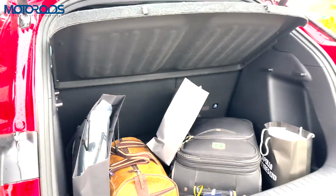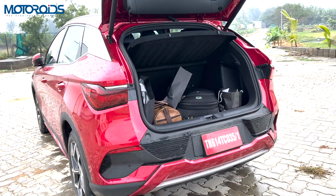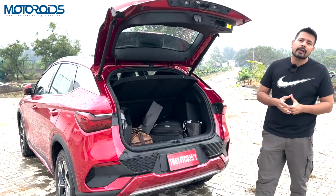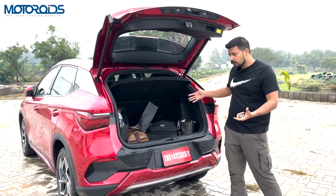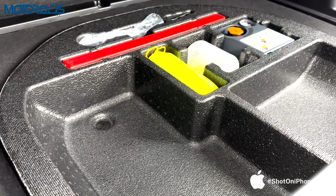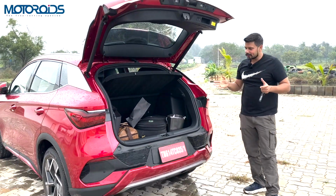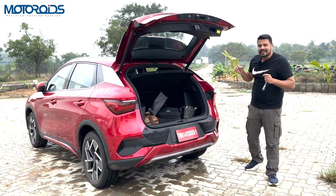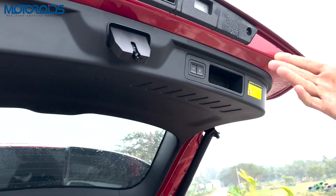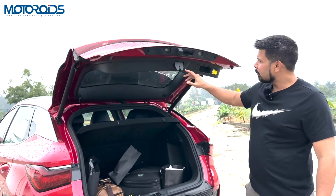And the boot area on this car is 440 liters, and that's quite a lot, although the MG ZS comes with 448 liters, but this is quite useful and you can take your family out for a longish holiday with this much space. Now underneath this tray you also have some more space to spare with a puncture repair kit. There is no spare wheel on this car, which I personally believe is an omission, a serious omission. You can use this button to bring the tailgate down, and as you would imagine, this is anti-pinch.